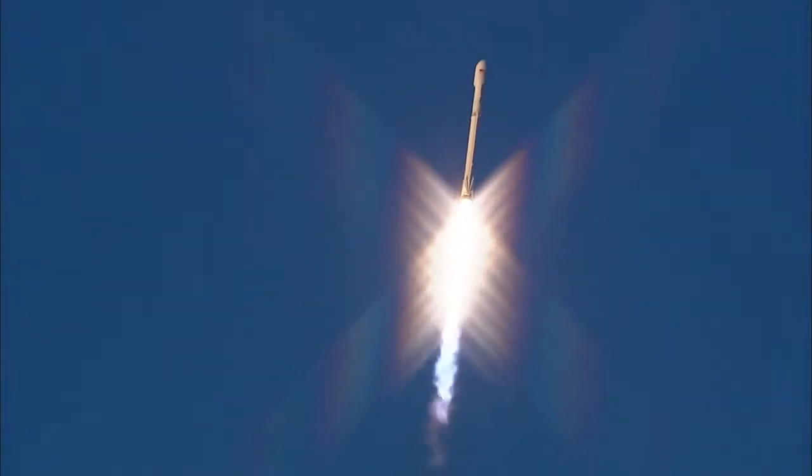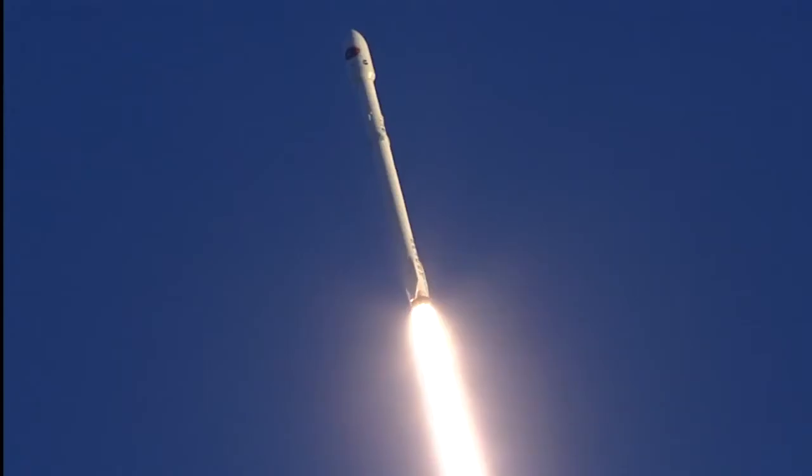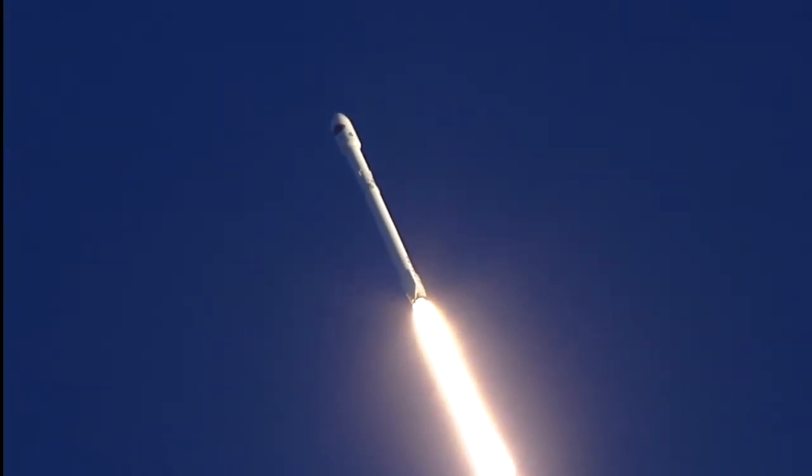Seconds after liftoff, the Falcon 9 will reach supersonic speed. 50 seconds into flight now. Falcon 9 basking in the glow of a sunset. Altitude 6.5 kilometers, downrange distance 1.3 kilometers, speed 599 meters per second.